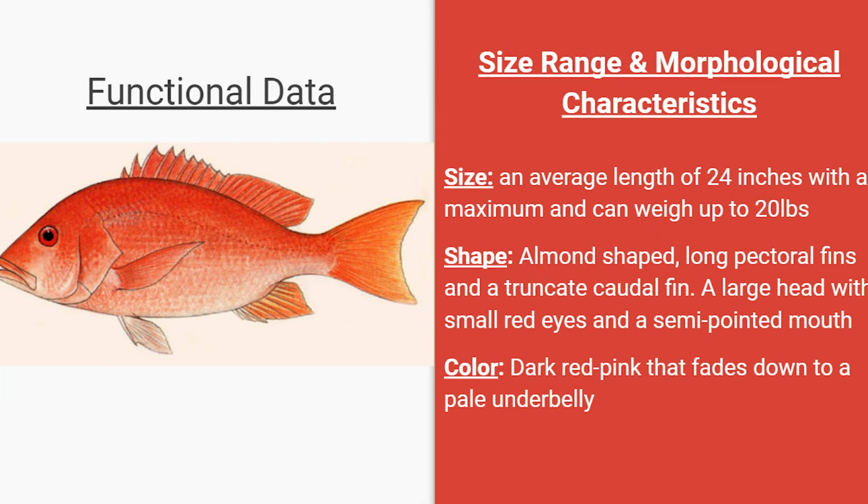Functional data. What is functional data? This refers to the size range and morphological characteristics of a species. For the northern red snapper, they have an average length of up to 24 inches with a maximum length of 39 inches. The red snapper can also weigh up to 20 pounds. The red snapper has a classic almond body shape with long pectoral fins and a truncate caudal fin. The first and second dorsal fins are continuous with a slight notch. This is accompanied by a large head with small red eyes and a semi-pointed snout. The coloration of a northern red snapper is a dark red-pink that fades down to a pale underbelly.